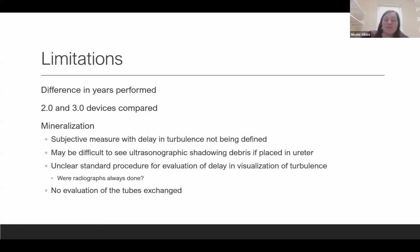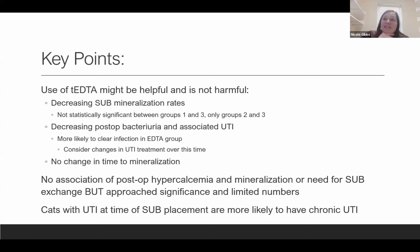So we don't actually know, was the mineralization the cause of the obstruction? It makes the most sense that it was. And then key points that I took away from the study was the use of EDTA is probably helpful and, at least, not harmful.